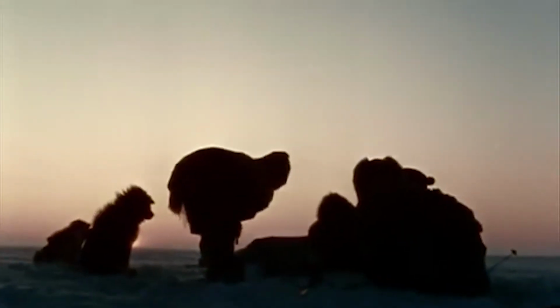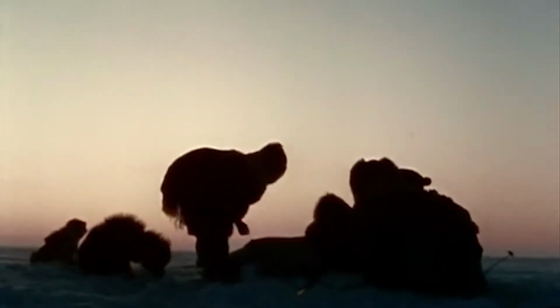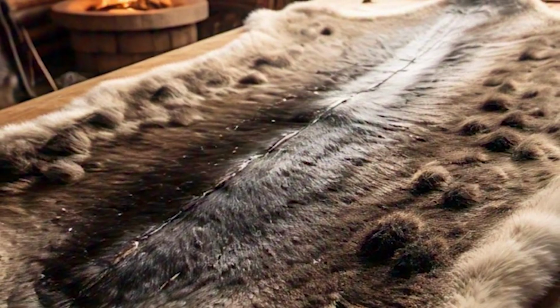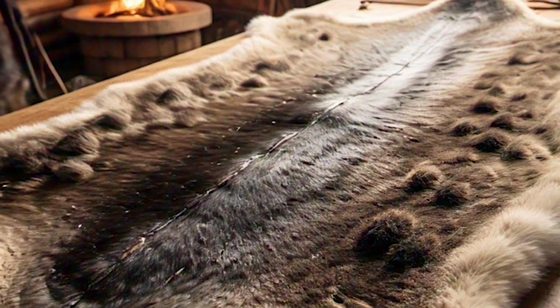Different styles of kamiks were created for different seasons and purposes. Summer versions might be made entirely of sealskin for waterproof protection during fishing and hunting, while winter versions incorporated more fur for additional warmth.